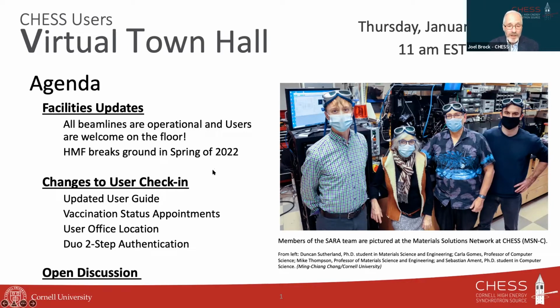The other thing we're very excited about is that this spring, on April 1st, we are planning to break ground on the civil construction for the new experimental hall called the new high magnetic field facility. And that will be a feature to live with for the next several years, but it's a very, very exciting thing.